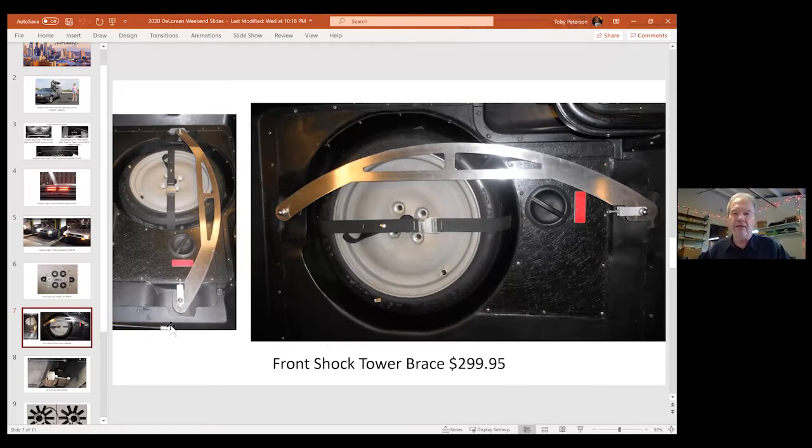So something like this helps to create a boxed structure in the front so that both sides can assist each other during heavy maneuvering. And the design of this particular front strut brace allows for removal of the spare tire if you should ever need it. And you can also actually get to the fuel tank area through the access door. And you can also service your brake master cylinder without removing the bar at all.